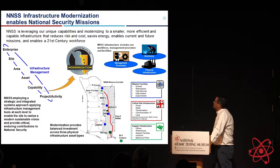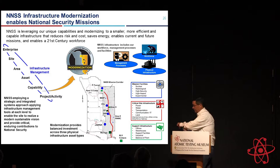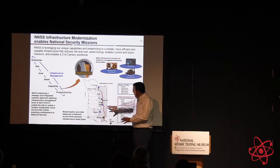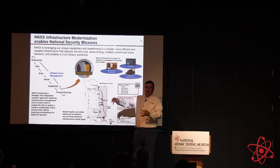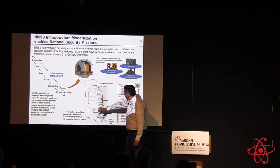Infrastructure. I mentioned that we're in a growth mode here. I'm getting close to the end. So a couple of things. Early on, the test site itself, when you have explosives, you usually don't want buildings right next to each other, because if you had a mistake in one building, it'll take out the one next to it. And so we have things spread all over the place.